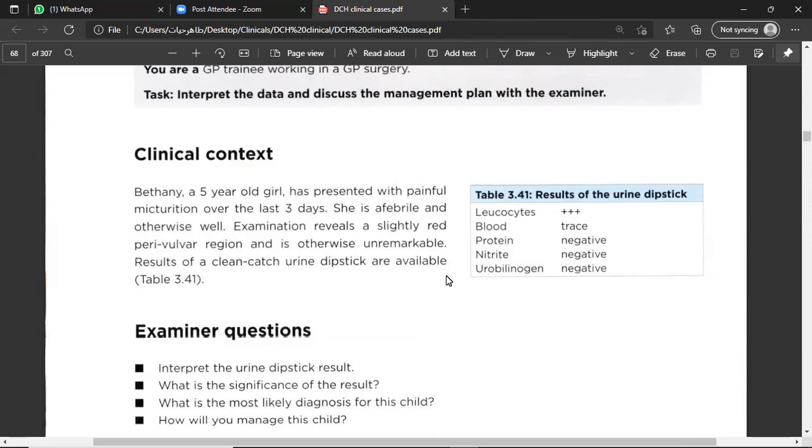The significance is we should rule out vulvovaginitis and we should rule out UTI, both. Yeah, the same as we discussed. So what is the most likely diagnosis? So we can take a culture swab from the vulva. Yeah, exactly. So what is the most likely diagnosis for this child? Vulvovaginitis. Yeah, exactly, with complicating UTI, or painful micturition due to urethritis.